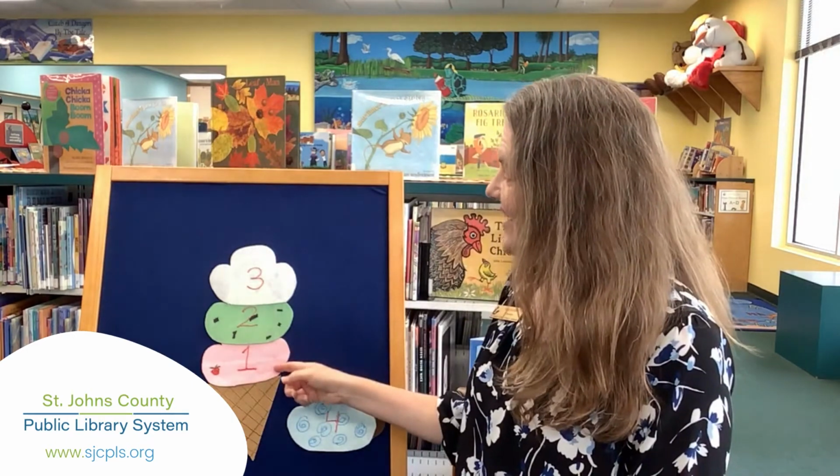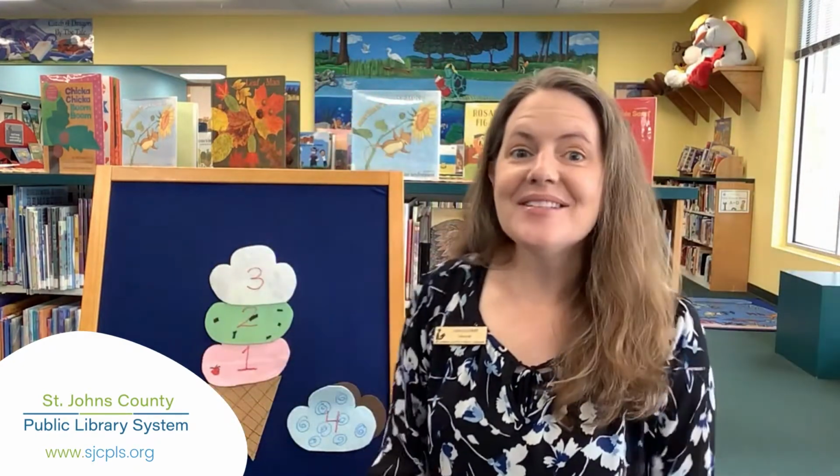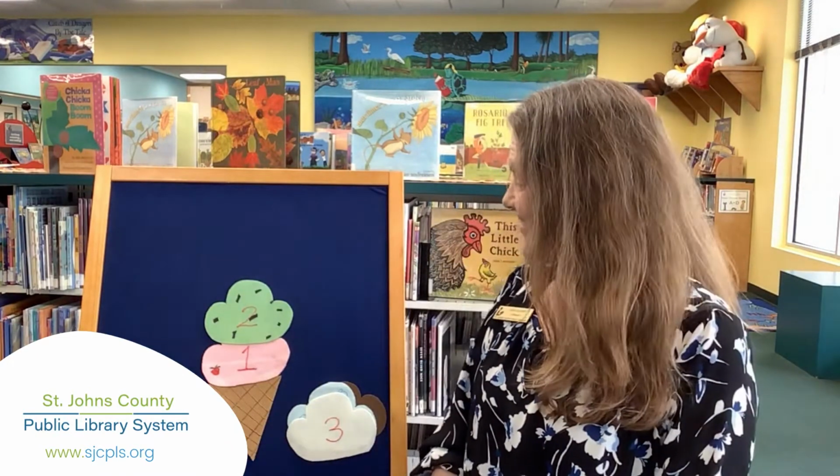How many scoops do we have left? Let's count them together, okay? 1, 2, 3 scoops. 3 scoops on my ice cream cone. 3 scoops looking oh so yummy. The sun was high on this hot summer day, so I ate my scoop right away. Oh my goodness, that ice cream sure is yummy.